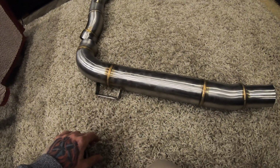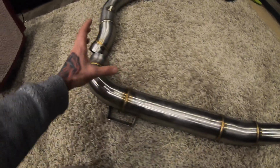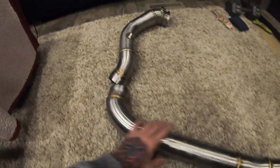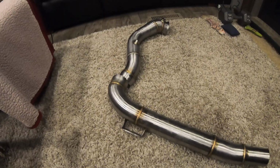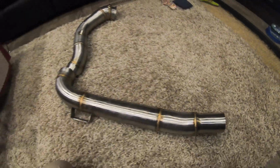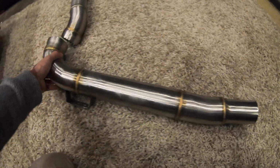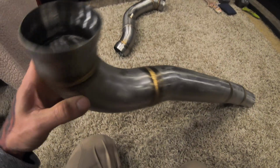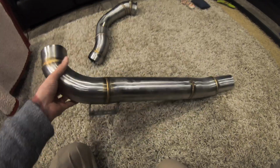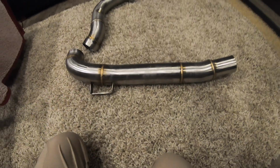The factory car has basically 4 catalytic converters on it, 2 on each downpipe. If the factory downpipe is all one unit, you'd have 1 cat here, 1 cat here, times 2 sides, so 4 catalytic converters. So you're getting all of that restriction going to complete open flow, and these are going to be monstrous, awesome, and I cannot wait to let you guys hear the sound that comes out of this thing.